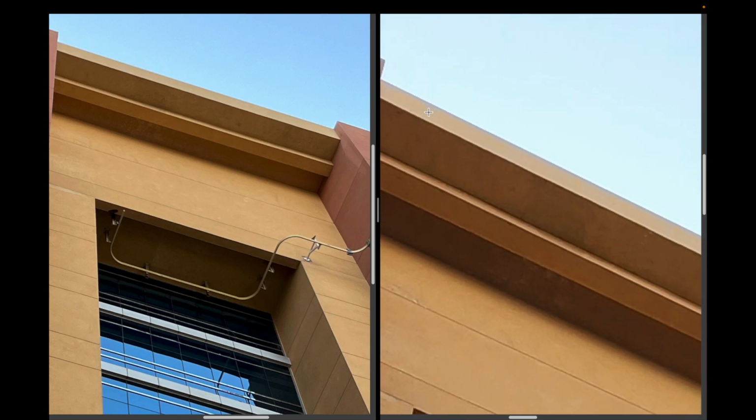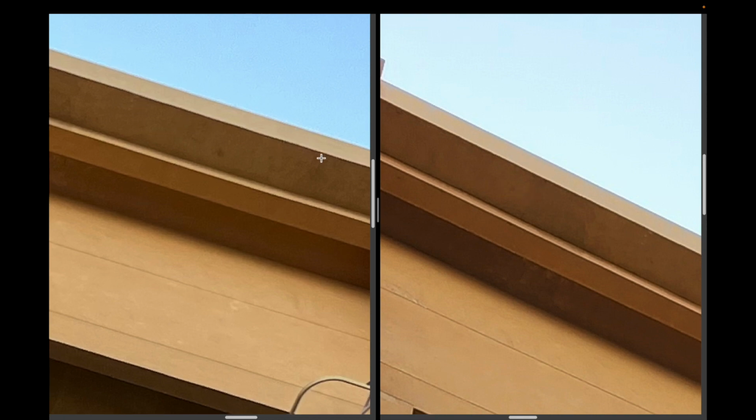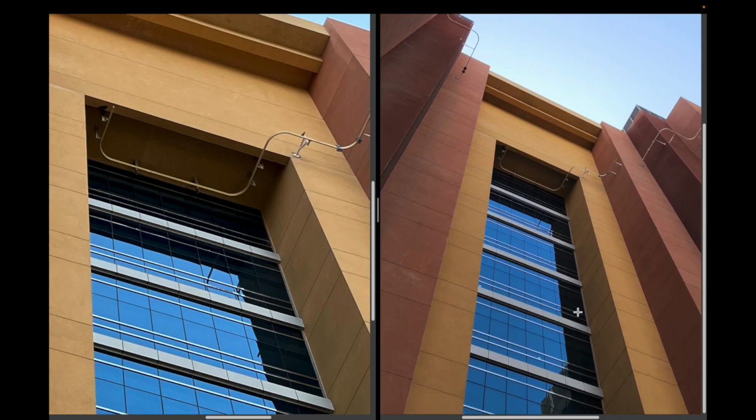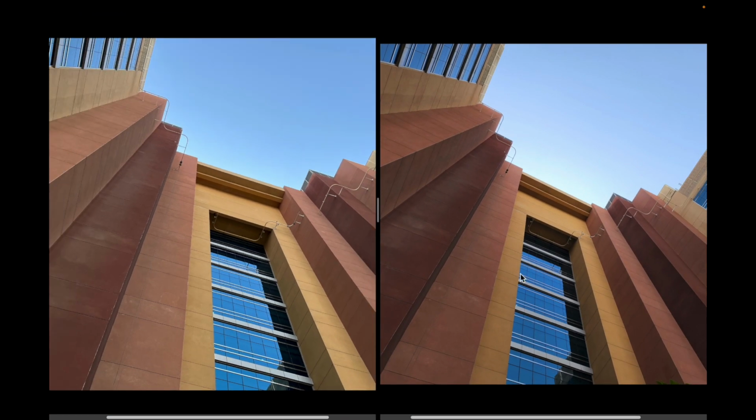Even though the Galaxy is slightly sharper than the iPhone, you can see here that the details are a little bit sharper. You get more details on the Galaxy, but the iPhone still did a very good job, and that's because of Apple's magical processing. So there's a lot of processing going on under the hood. And Samsung also doubled down on image processing this year. They both did a good job.